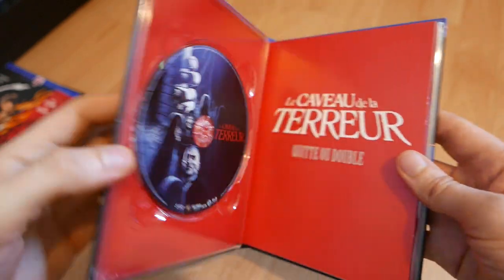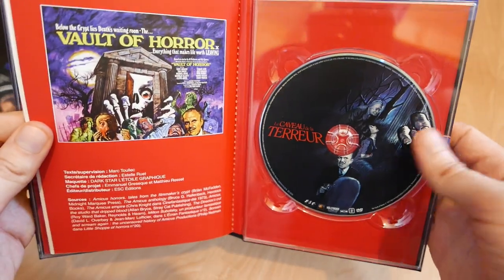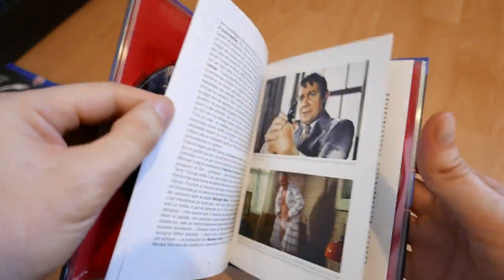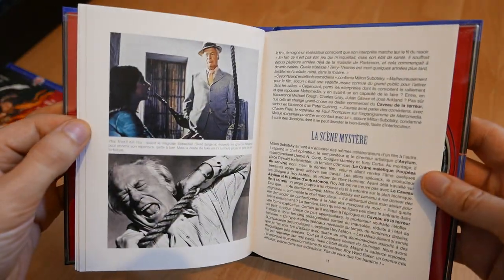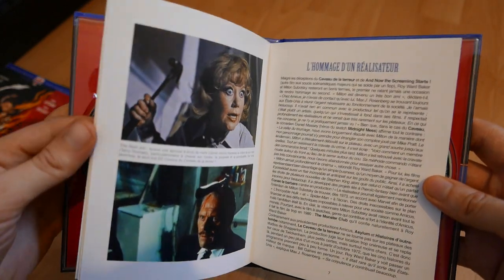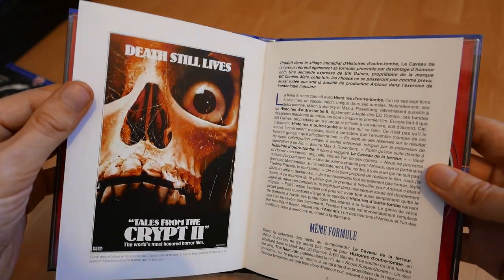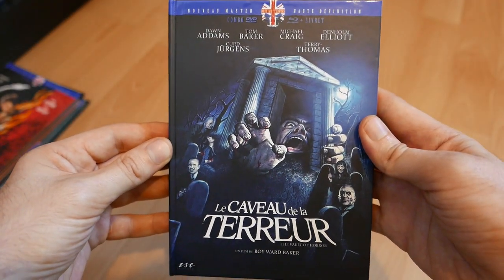Cool media book from France. There's a Blu-ray disc and the DVD and the Vault of Horror poster, classic poster there. Like I say, it's an anthology. From what I remember of it, it was a pretty fun one. It's Terry Thomas down there. So there you go. Also known as Tales from the Crypt 2. But there you have it. That is Vault of Horror from 1973.